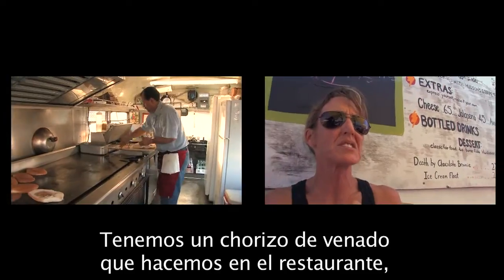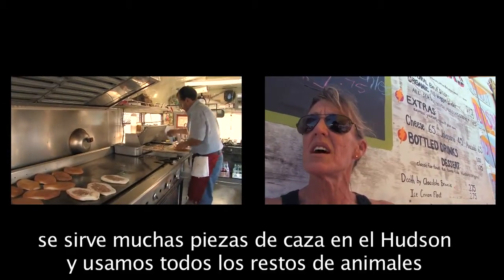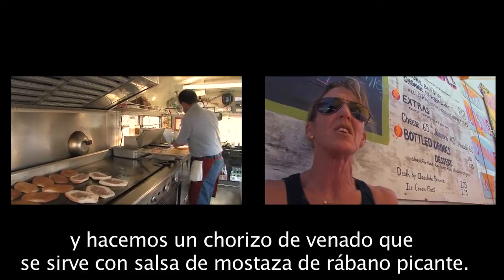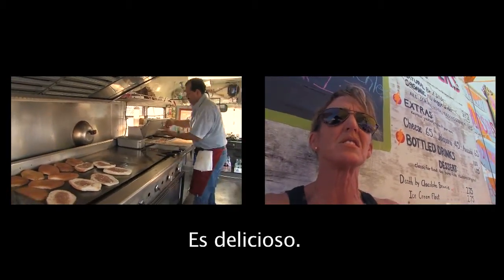Then we have a venison sausage that we make at the restaurant. We serve a lot of wild game at Hudson's, and so we use all the wild game scraps and we make a homemade venison sausage, and that one's served with a horseradish mustard that's delicious.